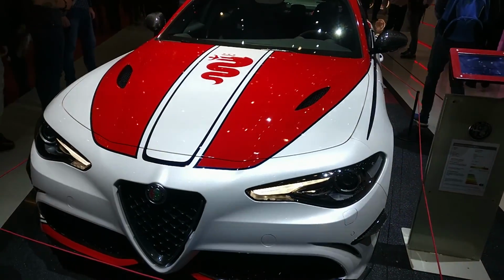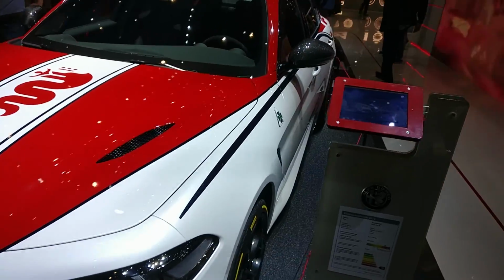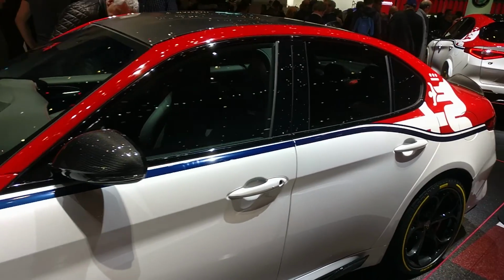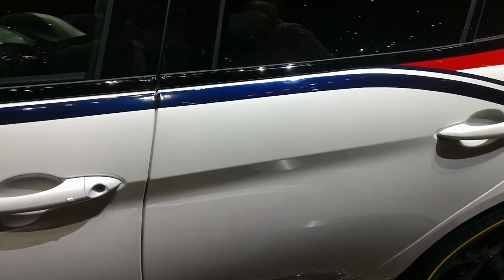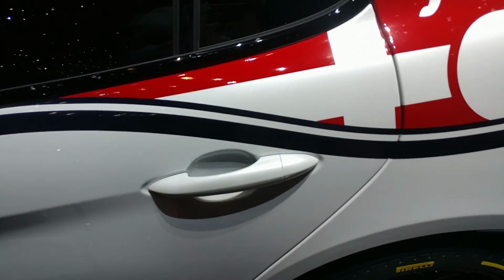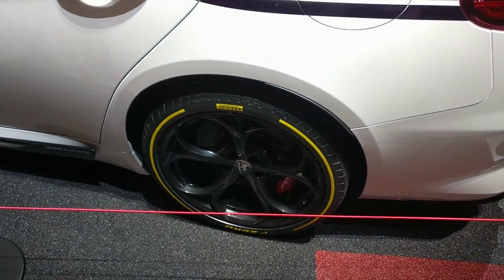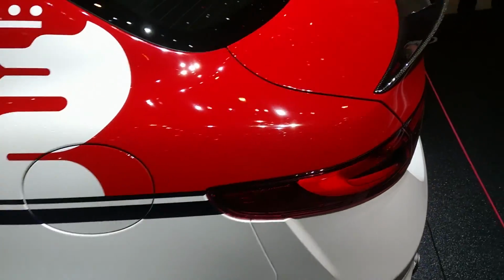This is the Giulia Quadrifoglio in the exclusive Alfa Romeo Racing livery. It does look good, I have to say, and I thought this was black, but actually, if you look at it, it's blue. It's actually a very dark blue, and it goes with the car quite well. There's a bit of carbon fiber everywhere, and even the tire lettering is, well, just like an F1 car. And it looks very good.